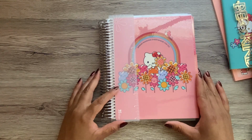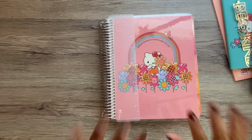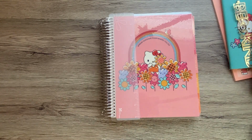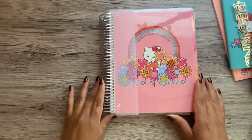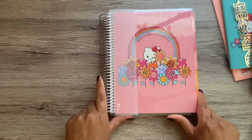All right, friends. Last but not least, I am so, so excited to share this with you. I'm so grateful to be able to share this with you. When I saw it, I could not believe how cute it was. Okay, so this is an Erin Condren Life Planner. We've all seen these before, but there's something really special about this one. So let me just get the basics out of the way.